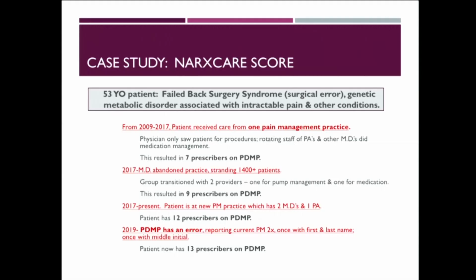And I have a quick case study. This is a 53-year-old woman. She has failed back surgery syndrome from a surgical error. And in some ways, hers was worse than mine because they actually performed the wrong surgery on her and removed part of her spine. She also has other conditions that can cause pain. From 2009 to 2017, she received care from a single pain management practice, but it had a rotating staff of PAs and MDs. So that resulted in her having 7 prescribers on her PDMP.